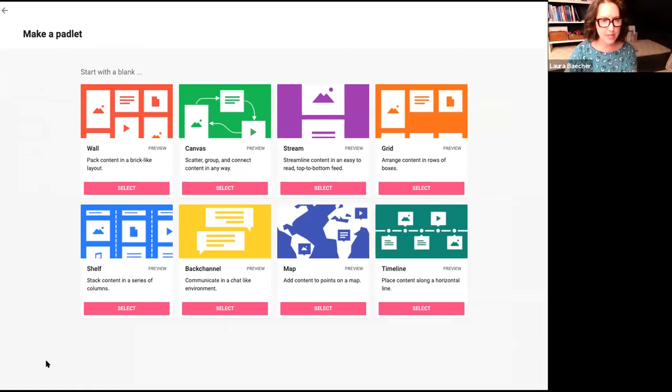Then you have these choices. The ones that we've seen are like the montage where everything kind of fits together. This is a fun one. You can actually draw lines. So I could put different images and say, how do these connect, or ideas, how do they connect, or stories, how do they connect? The stream is what I used for this presentation. It's much easier to follow a stream if you're presenting because it's just a straight line up and down, and it prints out beautifully. As I mentioned, the grid, arranging things in rows.